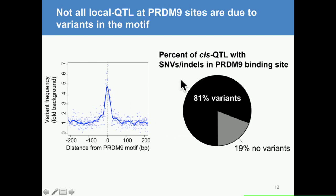However, when we look at either single nucleotide variants or small indels, they only account for about 80% of the cis QTL that we see that are PRDM9 dependent. So there's still a pretty large fraction, about 20%, where we haven't seen variants. It suggests that there's something else potentially acting locally at these recombination sites that is influencing PRDM9 binding, and that doesn't have to do with PRDM9 itself binding.